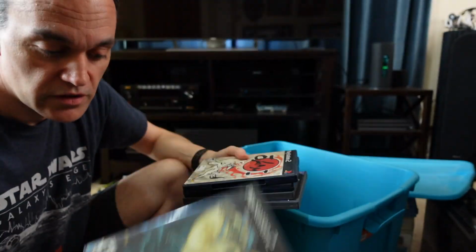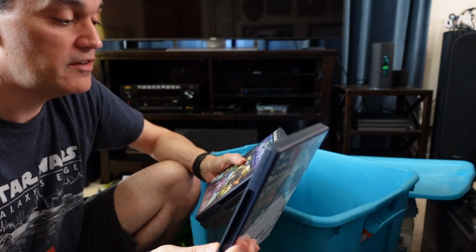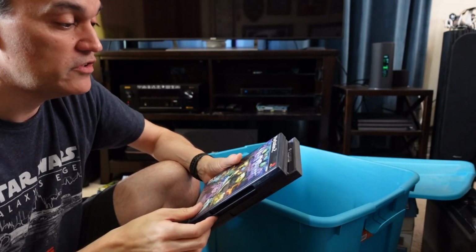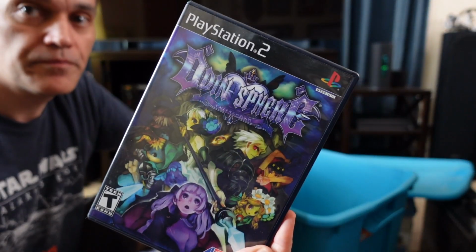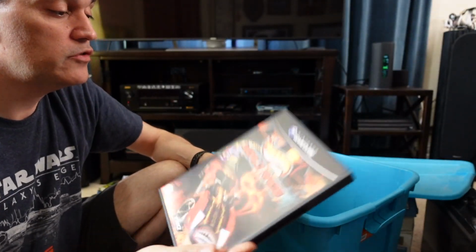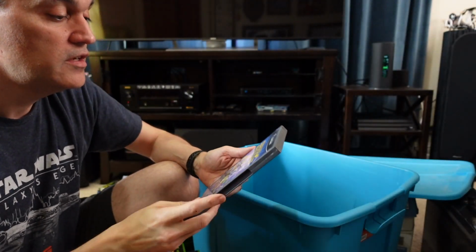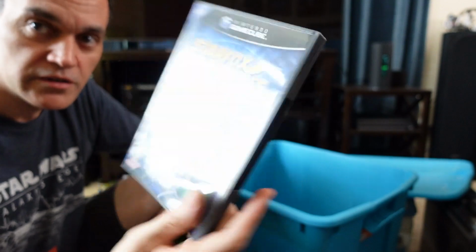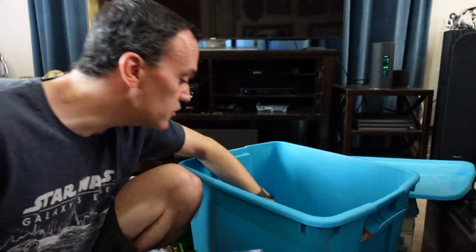Kingdom Hearts. I am seeing games that have been remade now. Okami on the PlayStation 2. Odin Spear. Hot Wheels World Race. Star Fox Adventures. Remember this one? That's kind of cool.